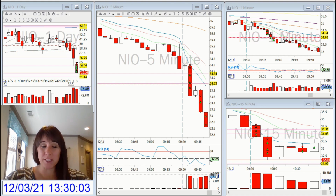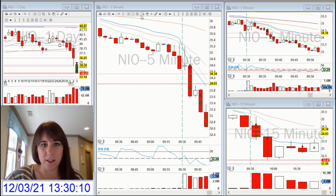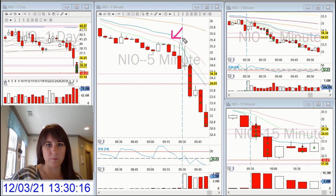I traded NEO today and I really loved the volume pre-market. It had gapped down. It was moving as if the market was open, had really nice price action. As you can see, it's trading below the VWAP all morning.